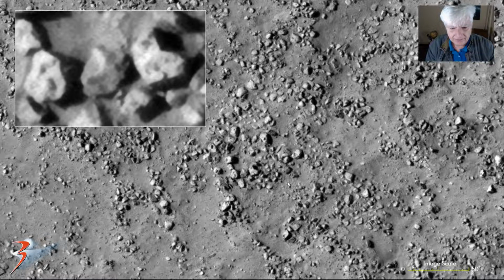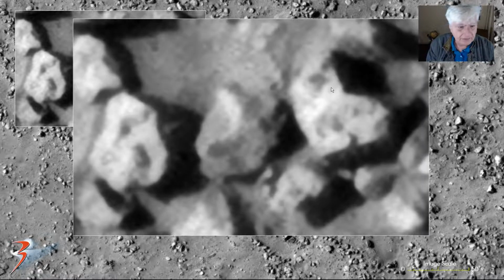Checking out this area. There's another chevron-shaped object there. These look like blocks for sure. Straight edges. In the center, another dark spot.